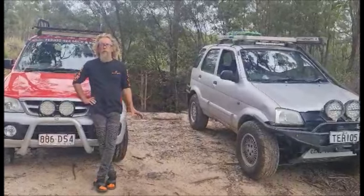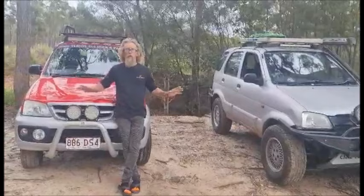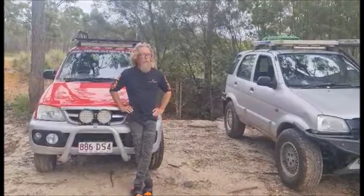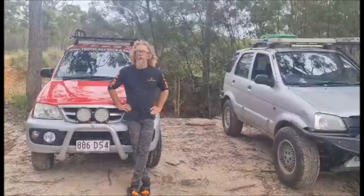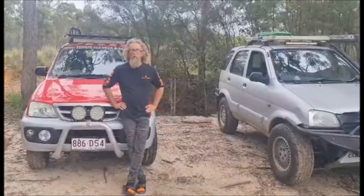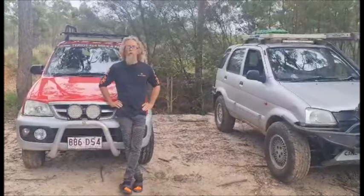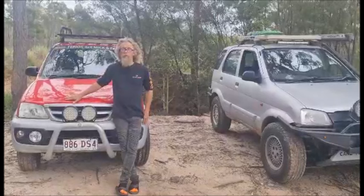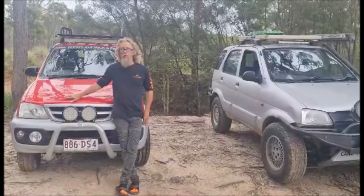So normally you see Paddy and I strutting around the bushes, giving these cars a hard time. You never see the people behind the camera. So today, one of the people that's usually behind the camera is my wife, Nicole. She's going to be driving Ruby. It's going to be her first attempt at off-road.